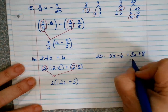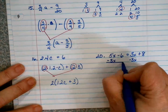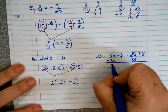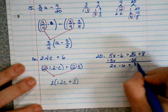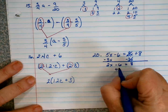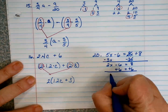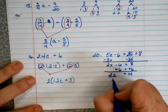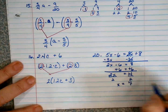So the first thing I'm going to do is subtract 3x from this side and subtract 3x from this side. Okay? Those cancel, so now I'm left with 2x minus 6 equals 8. Now I can add 6 to both sides. And so this gives me 2x equals 14. Then I divide both sides by 2, and I'm left with x equals 7.